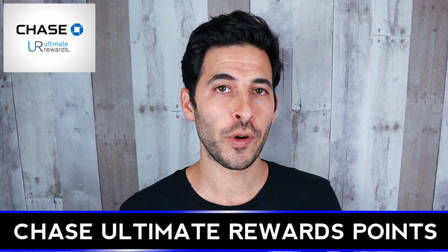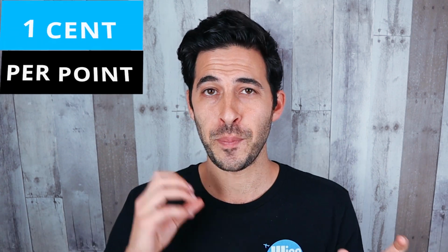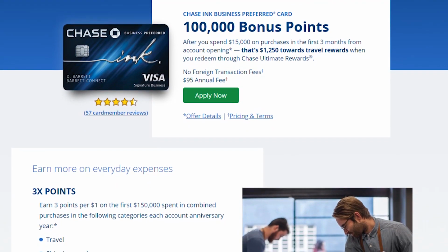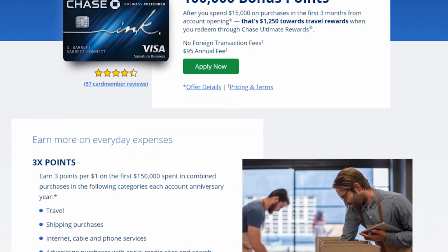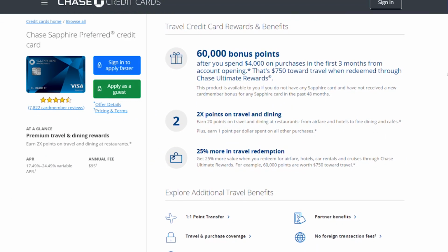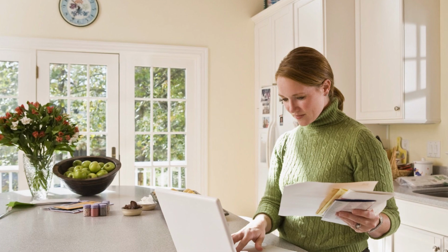So Chase Ultimate Reward Points could go from 1 cent per point, or 1 point equals 1 cent. So 100,000 Chase Ultimate Reward Points is going to equal $1,000. Currently, there's a sign-up offer with the Chase Preferred card. If you spend $15,000 in 3 months, then you could get 100,000 Chase Ultimate Reward Points. Also, the Chase Sapphire Preferred card offering a 60,000 point sign-up offer after spending $4,000 in 3 months. So between those two cards, that's 160,000 Chase Ultimate Reward Points, which could equal $1,600 to be used for whatever you want: mortgage, rent, utilities, groceries, anything essential in life.